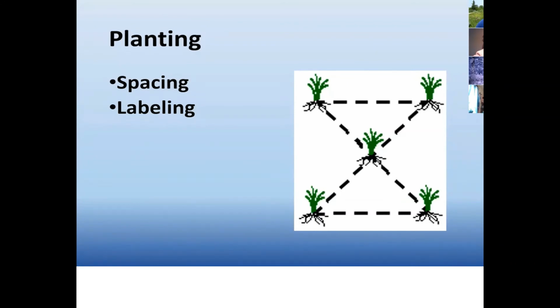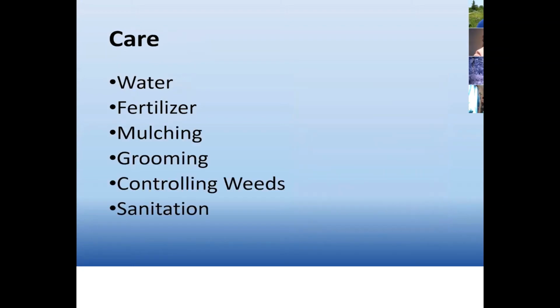And then labeling. We all think that we're going to remember what plants we planted where. So sometimes even just a popsicle stick with a name on it will help. That's always an issue. And if you're going to use wooden sticks or something as a marker, which is really easy to do, use pencil. Don't use pen. Don't use a Sharpie because it fades. A pencil is much easier to read on a wooden stick than anything else. And as the rain runs, it won't wash off as easily, although you probably will have to replace them every couple of years.